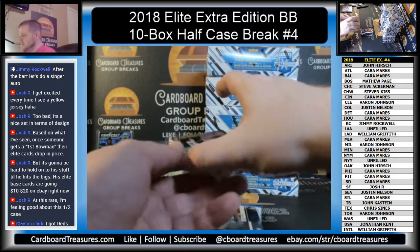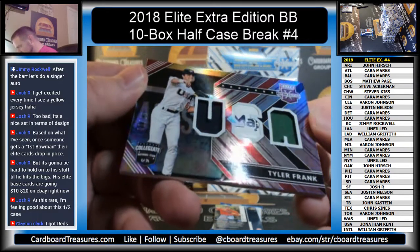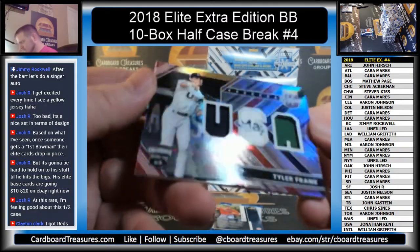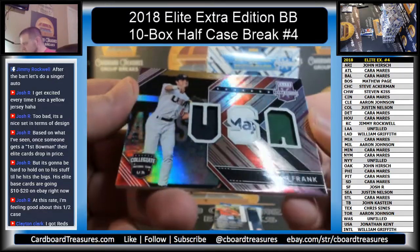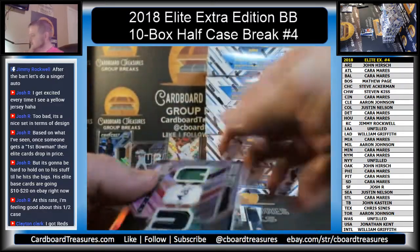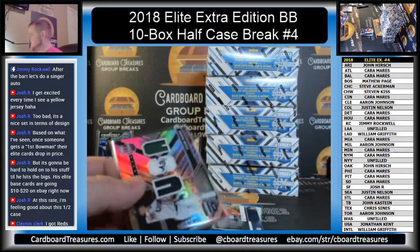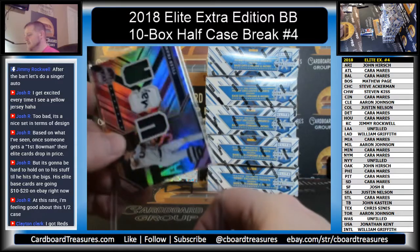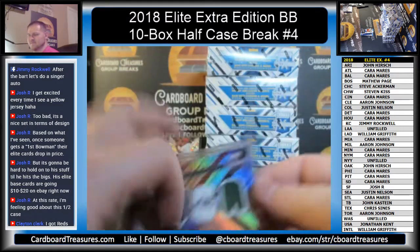And Team USA is crushing it. Look at this. That's a majestic. That's Tyler Frank. 3 of 25. Majestic tag and two jerseys. Tyler Frank, 3 of 25. Second hit for Team USA with a majestic tag in it. Jonathan having an excellent break.